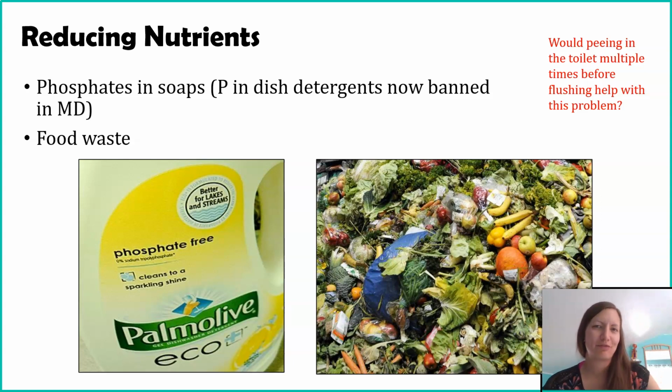Hopefully, as you were thinking through this, you thought, you know what? No, that wouldn't make sense, right? It wouldn't reduce nutrients because there's still nutrients in it. Like you peed once, it has 5 units of nitrogen. You pee again, well, now there's 10 units of nitrogen.